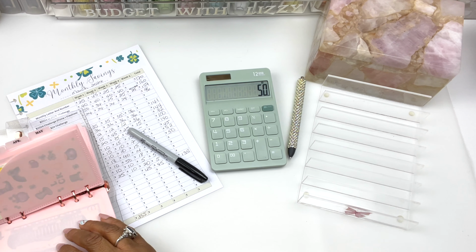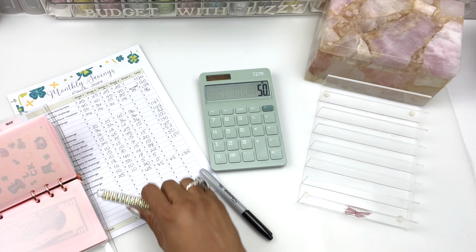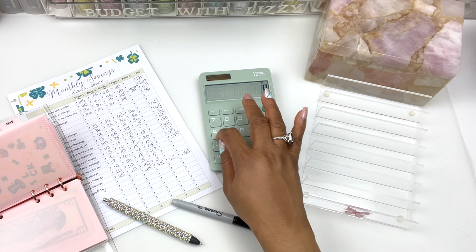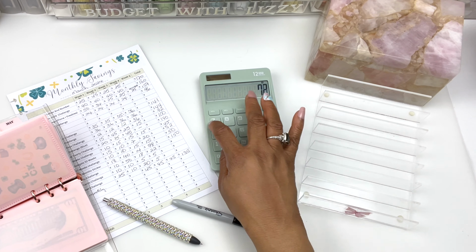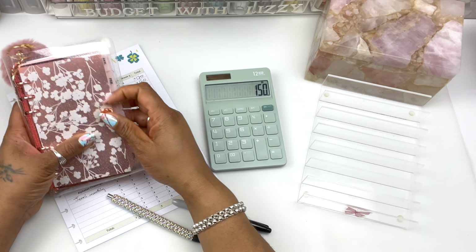March received 150. 18, 40, 14, and 78. I know this is 150 because we counted when we stuffed it.